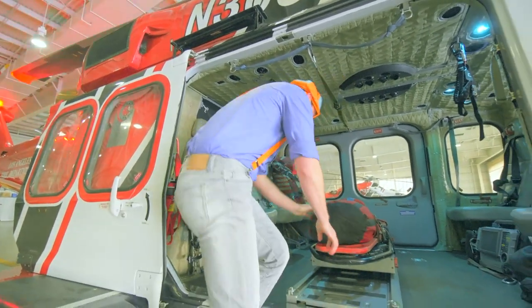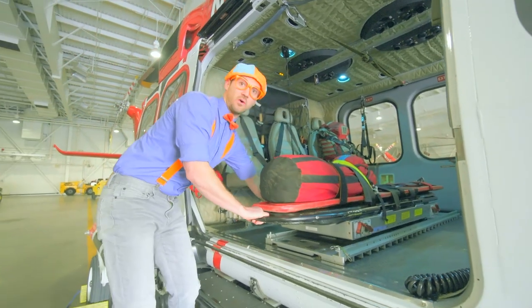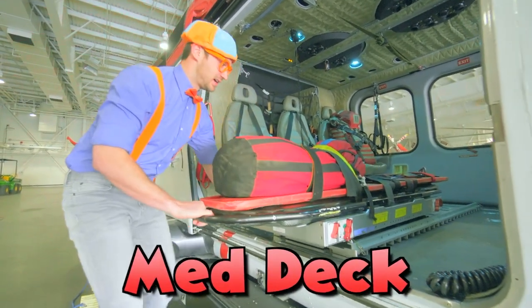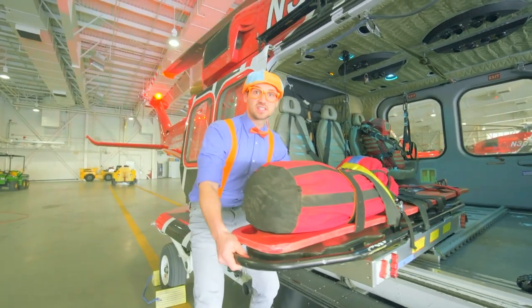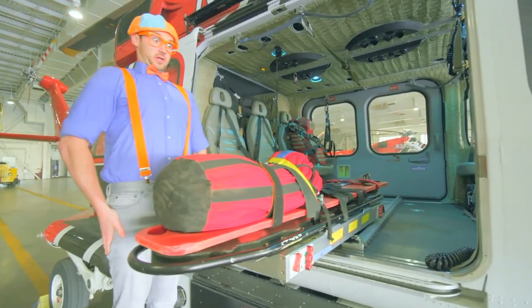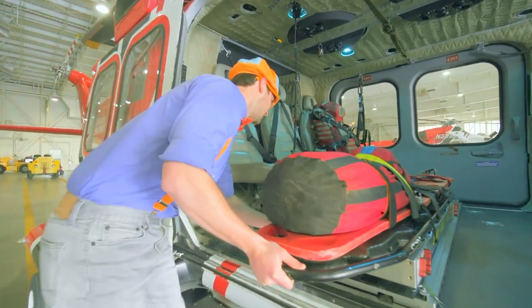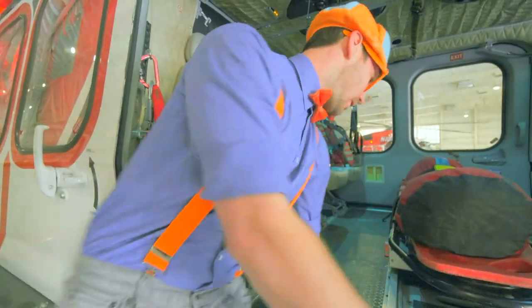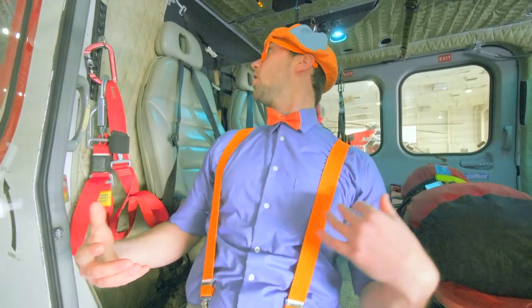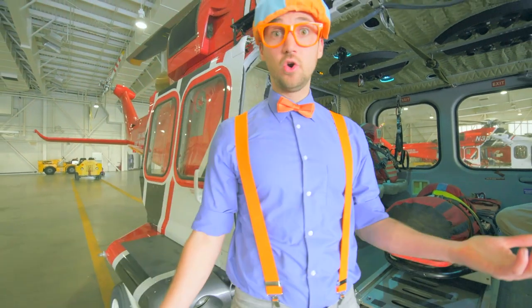But for now, look at this. A med deck. I can pull it out. It's nice and flat. Keeps the spine of the patient nice and flat. Okay, gotta put it back in here. Okay. There we go. Wow, it was so cool seeing the inside of the cab of the helicopter. Whoa, so many cool things.